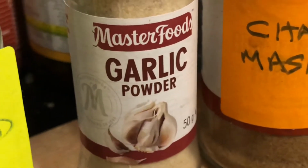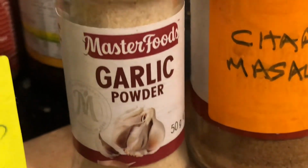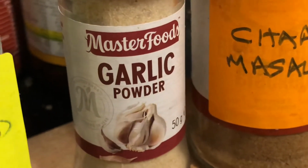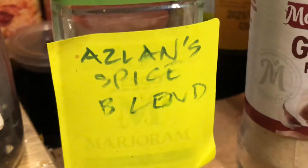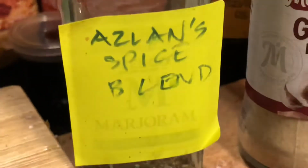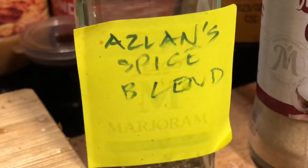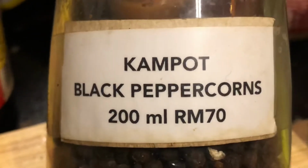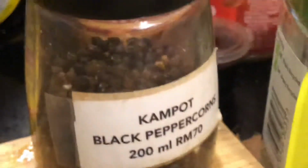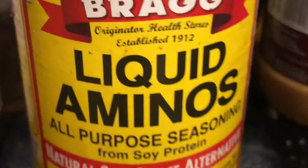And I've also put some garlic powder because I was just very tired from a very long day today, and couldn't be bothered to peel and smash garlic, so I just used some garlic powder. And I put a little bit of my spice blend. Actually, it's more of a herb blend than spice blend. It's got mostly mixed herbs or Italian herbs, and mint, and added mint, and extra marjoram as well. Okay, here I have pepper. It says Kampot black peppercorns, but actually what I have here is just Sarawak pepper because I finished my Kampot black pepper.